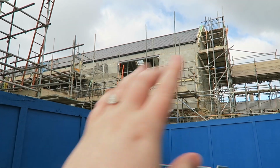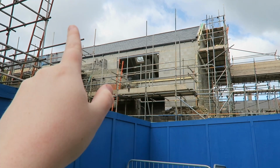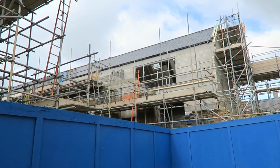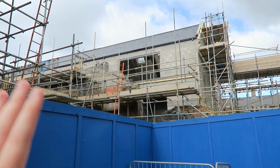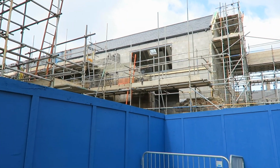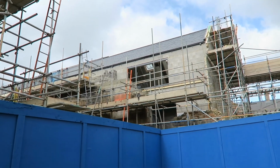So ours is completely finished, like the back is completely done. But you can see that the framing has started to go in for the bifolds and all the hinges and stuff. And I can't get it on camera, but on all the other houses the actual bifold windows are there ready to go in, so I'm wondering if they're putting them in today. But that's so exciting.